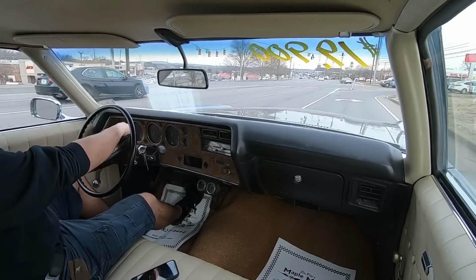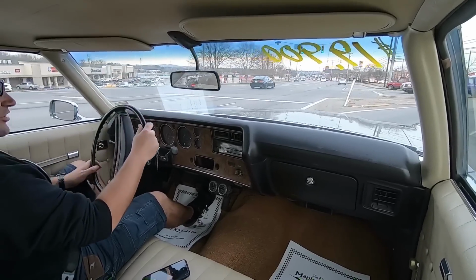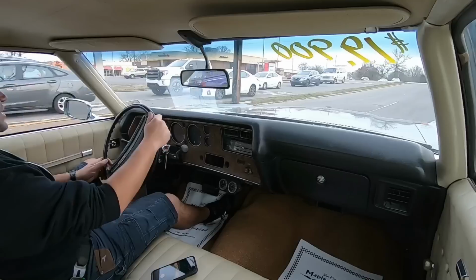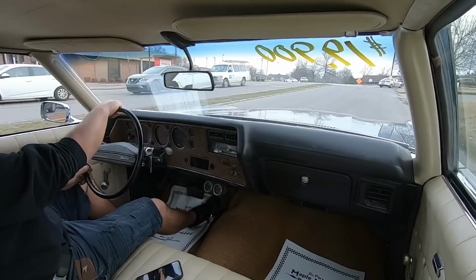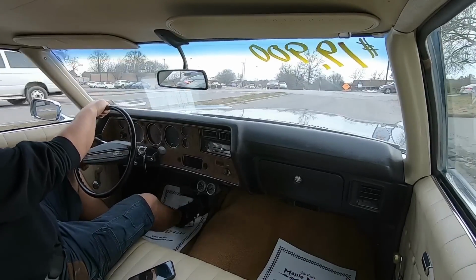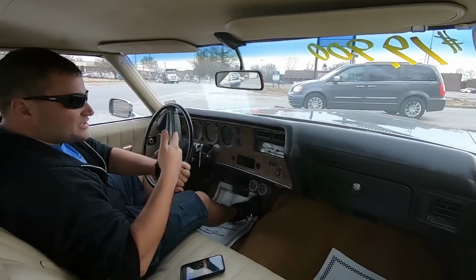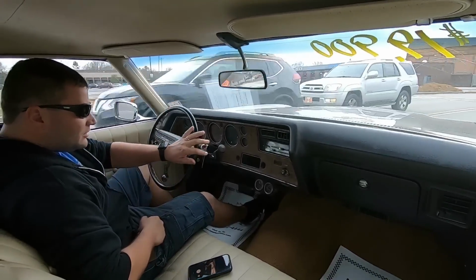Be sure to watch the walk around video. We check all the lights, headlights, tail lights, turn signals, and check the body out real well. We're gonna still use them because I can hear them clicking. I just don't see the lights on the dash.